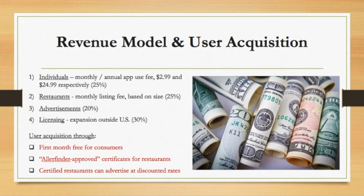So first off is individuals. We plan on charging a $2.99 monthly fee or a $24.99 annual app use fee. This means that people who pay more upfront for the entire year can get a discounted rate. This is based on a 120-person consumer focus group, so we can see that it's clearly warranted and that people will be willing to pay this much for the app.